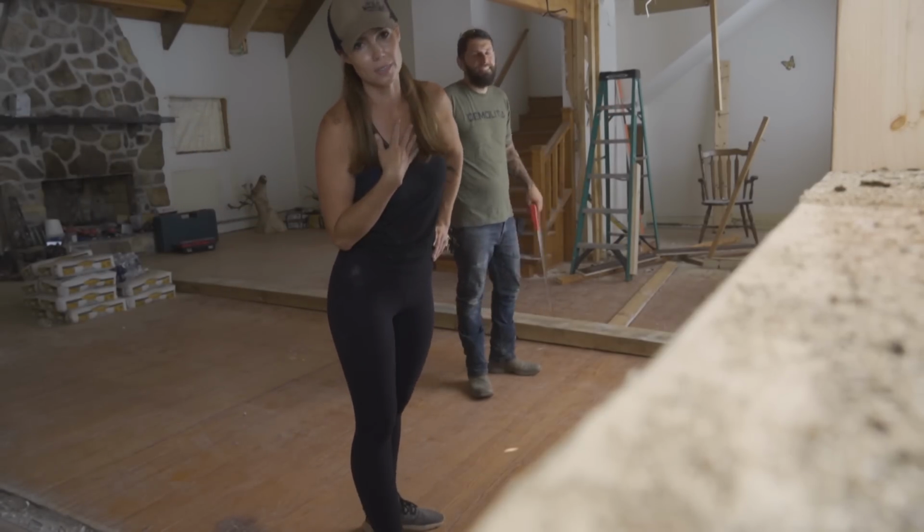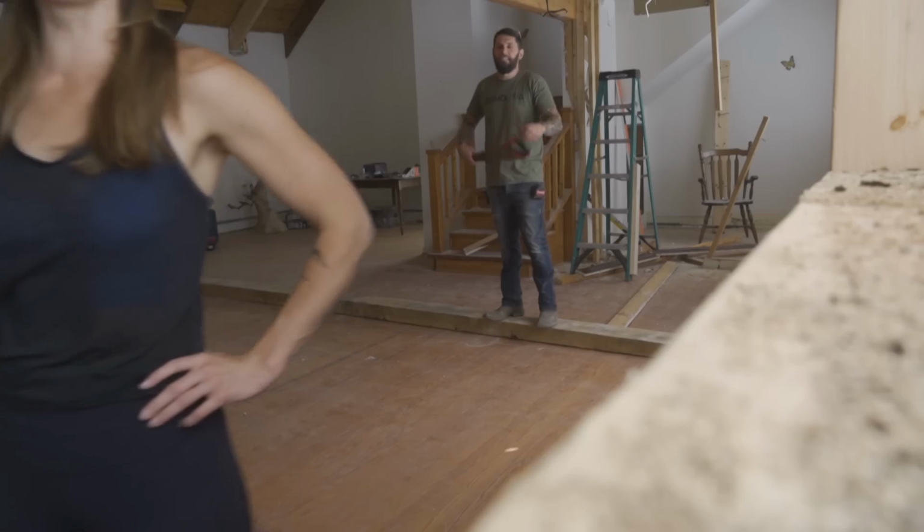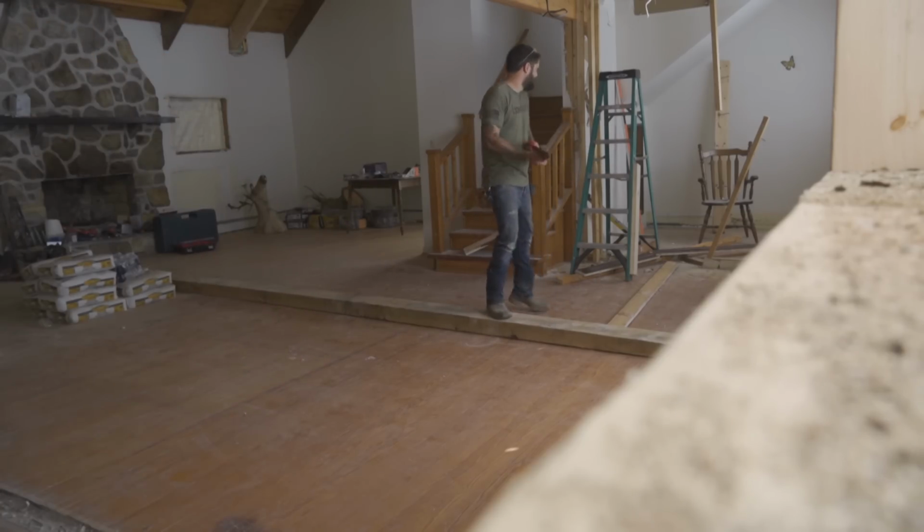We'll leave the decorating to me, okay? He's just here for the demo and, you know, the building, obviously. Some of the heavy lifting. He's here for the humor.